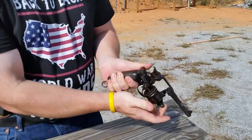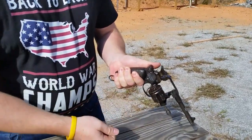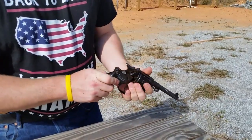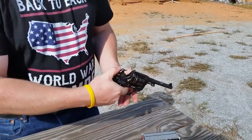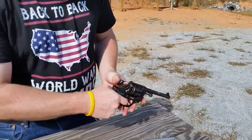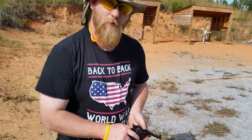It is also a hand ejector model, so you can eject your cases very quickly. There's no need for a punch out rod, for example, but it does go back in there and close, and you have single action option as well as a double action option there. I'm going to load it up with 6 shots. Let's see what we can do.